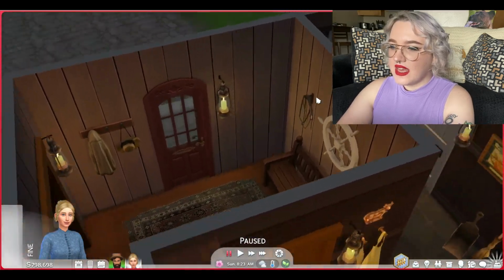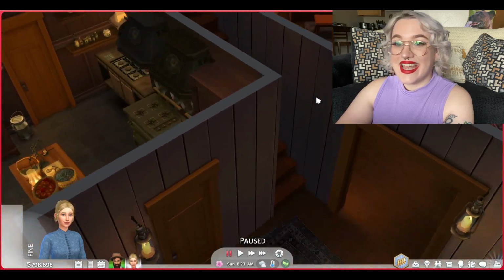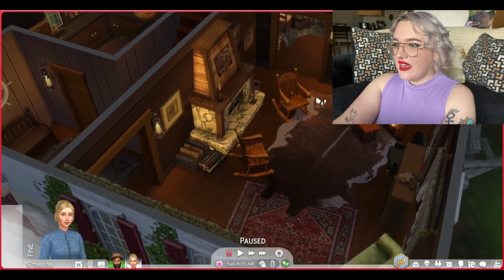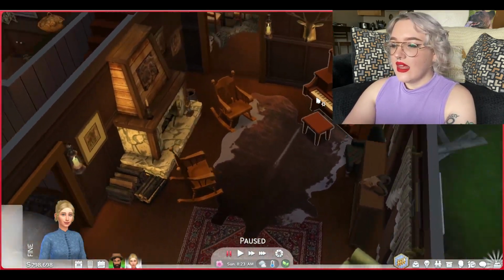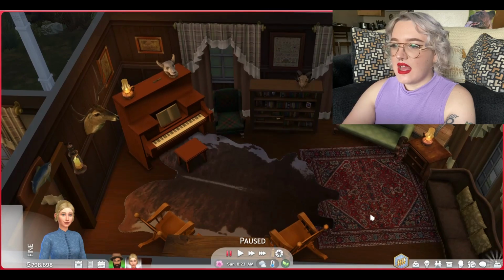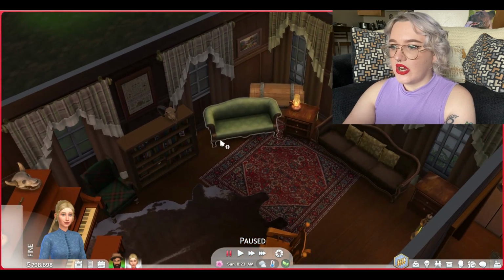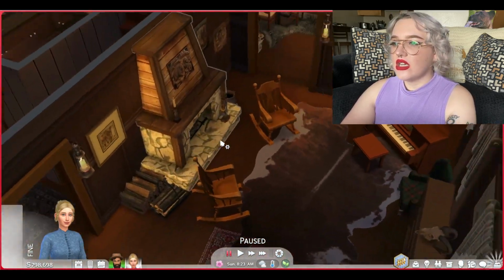So here we have the entryway. We just have a little bench. Over here we have the living room area, which is super cute. We have a fireplace over here, some rocking chairs. They have a place to play piano. A bookshelf that is just shrouded in darkness, and a little seating area over here.